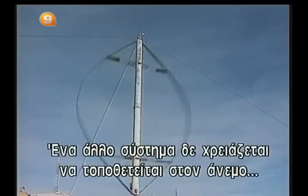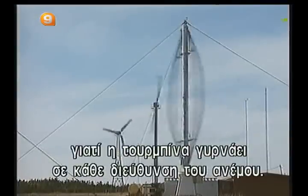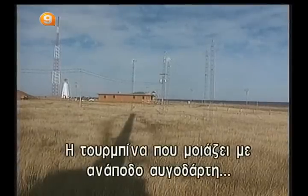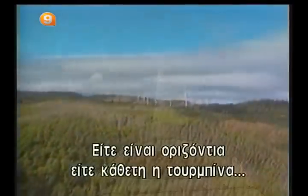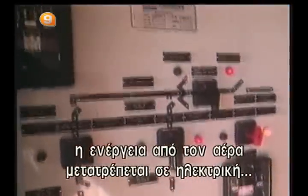Another type of wind system does not need to be oriented into the wind because its turbine rotates whatever the direction of the wind. The axis of the turbine, which looks like an upside-down egg beater, is vertical rather than horizontal. Whether the wind turbine has a vertical or horizontal axis, the energy it extracts from the wind is converted into electrical energy by means of a generator.